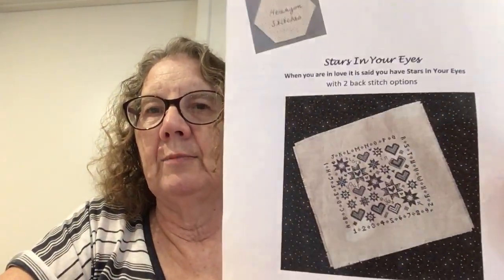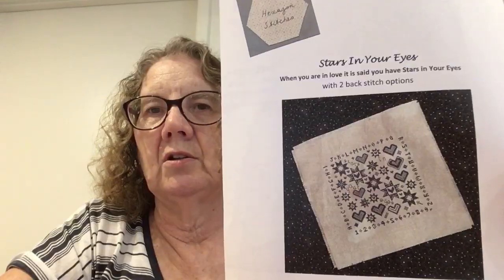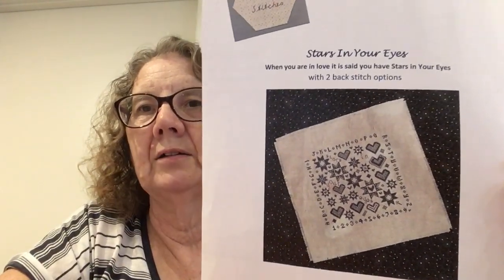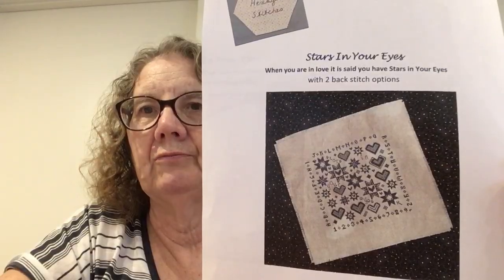And I think I designed that originally when Jacob started the black sampler November, and I decided I'd design a black chart. And I've got another one that is actually called Black, which I need to finish stitching as well, in a similar style. So I do have a model for, no, let's do the non-model ones first.